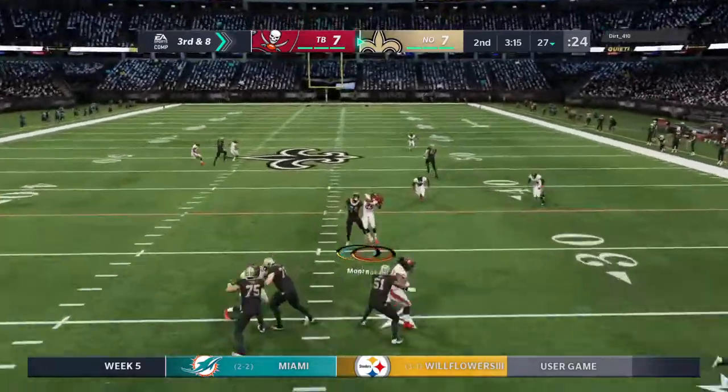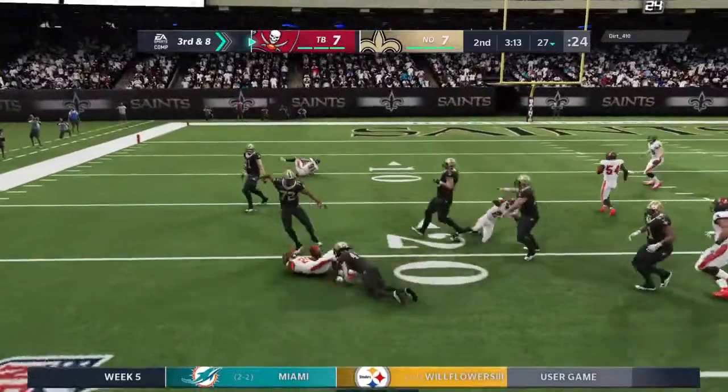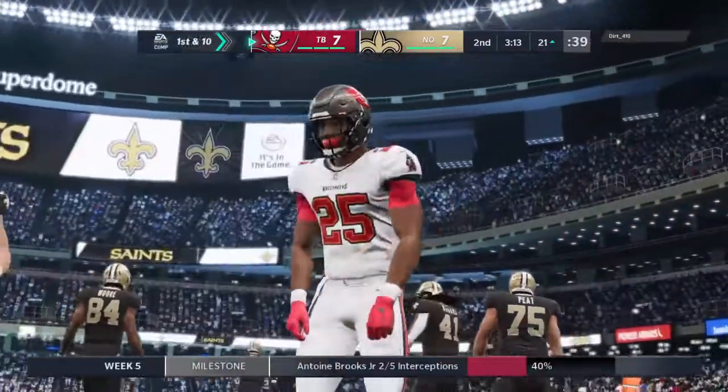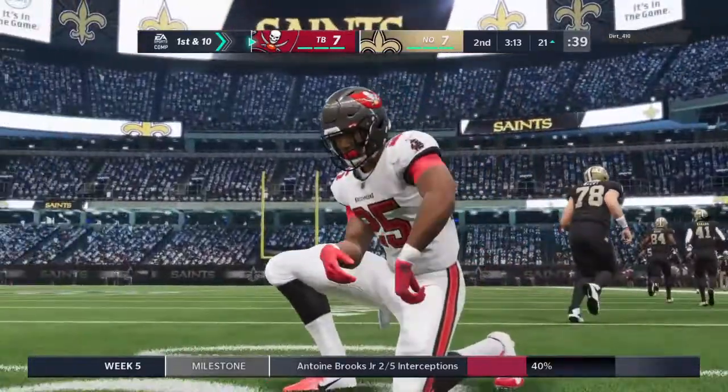Now they'll throw here out of the gun. A fight for the football, and it's intercepted. Picked off here at 29. And he's going to return it to the 21-yard line. 2nd interception for him now here in this first half.